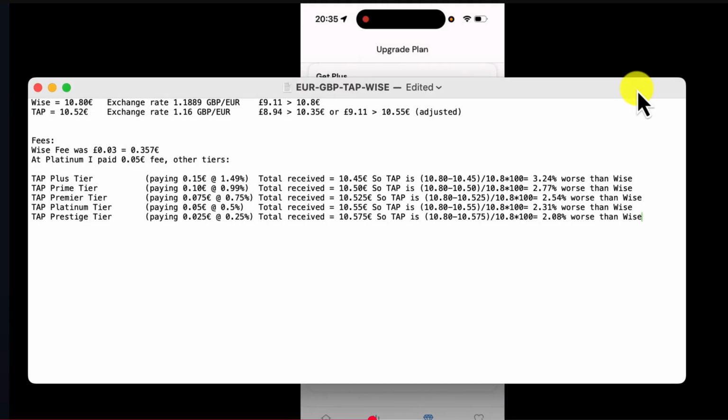Okay, so let's do this again. On Wise, I started with £9.11 and that got converted into €10.80. Now, on the Tap app, what I did actually convert was £8.94, which then became €10.35. But to make things easier, I've scaled that up to say that £9.11 would have made €10.55. Now, the fee that we paid on the Wise app was 3 pence.